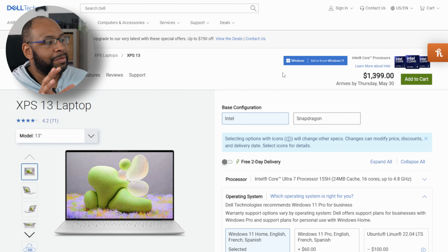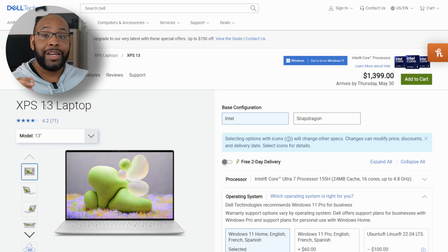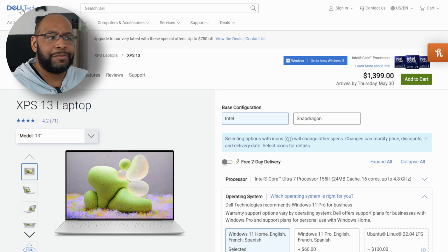The first thing I already like about Dell, you see the base price of $13.99 right up here, but I like that you have Intel, Snapdragon, because this is the XPS 13 laptop. This isn't some type of specialized version. This is XPS 13, what you're familiar with, the line that we know of. I have an XPS laptop. If you go on this channel, one of my first laptop reviews is actually an XPS M1530, one of the XPS 15s from, like, I don't know, maybe 15 years ago. But I just like the fact that they have familiar branding sitting right there.